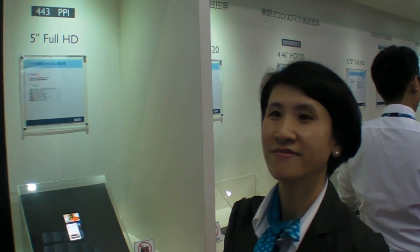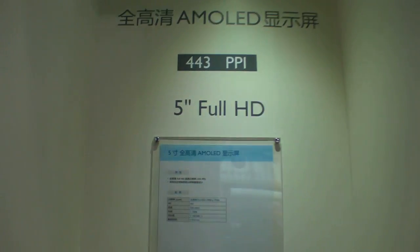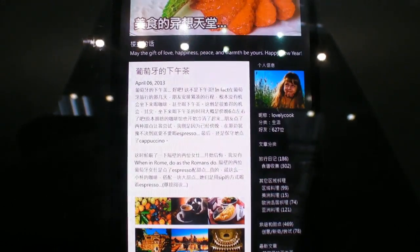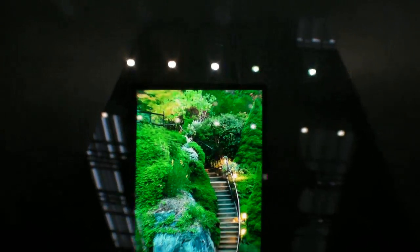At AUO here, what are you showing here? Yeah, we are showing the world's highest resolution 5-inch Full HD AMOLED with the 443 pixels per inch resolution. This is a super high pixel density AMOLED.